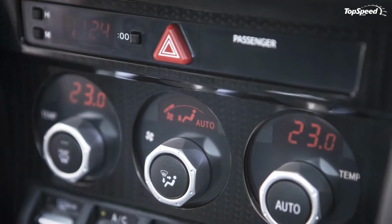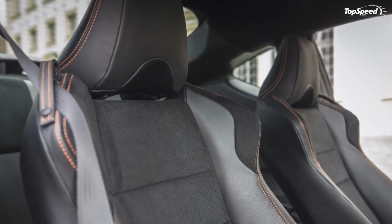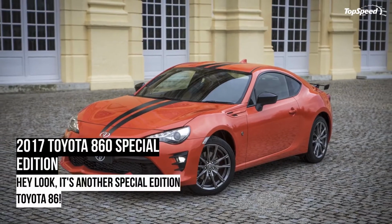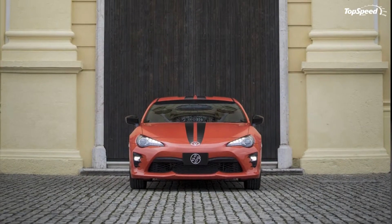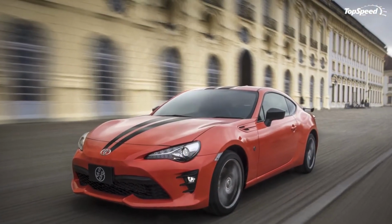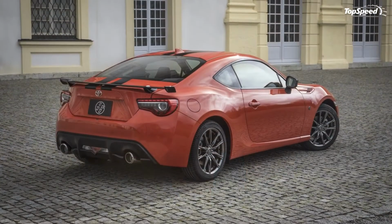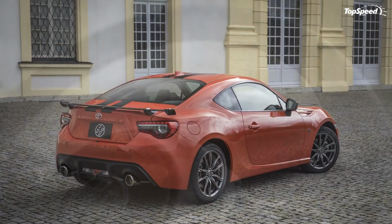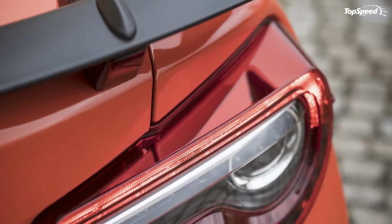It features an exclusive paint color called Supernova Orange that no other variant of the 86, standard or otherwise, will carry. The features on this particular Special Edition model are intriguing, even when you compare it to some of Toyota's past works. The 86 Primo, for example, didn't have its own exclusive color, although it did benefit from getting a limited slip differential and a tire pressure monitoring system.